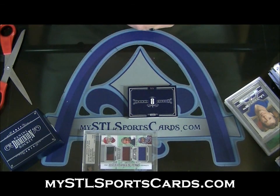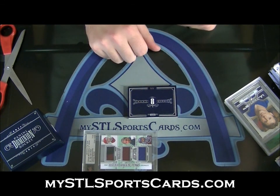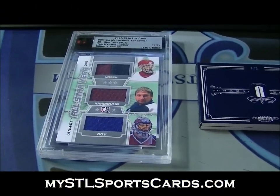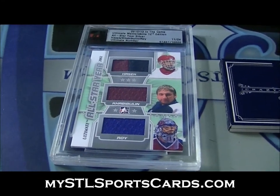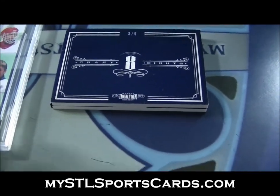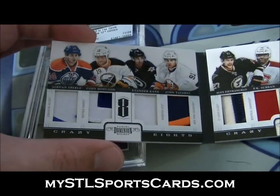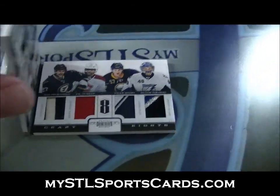So, we will do a random for both of these. We have to use random.org for the book, so we're just going to use it for both. So, there you have it. Here are randoms from group break number 485, two times on this triple: Detroit, Phoenix, and Colorado. And then three times on this patch booklet: Edmonton, Buffalo, Winnipeg, the Islanders, St. Louis, Montreal, Buffalo, and Tampa Bay.